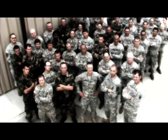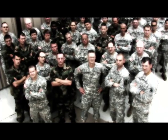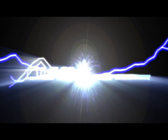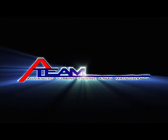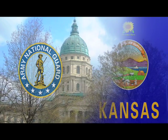So when the highly complex engine of the M1A1 Abrams wears down, who do you turn to repair the AGT 1500 turbine engine? The ATEAM, Advanced Turbine Engine Army Maintenance. Envisioning a way to improve tank engine repair, the Kansas National Guard saw the need for a facility that could offer rebuilt AGT 1500s at a fraction of the cost, while providing high quality with a fast turnaround time.